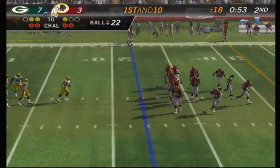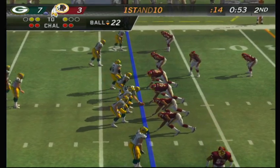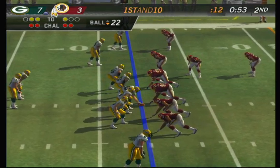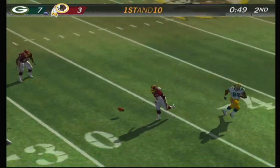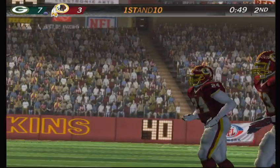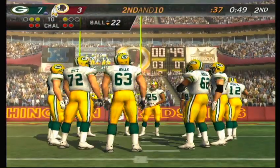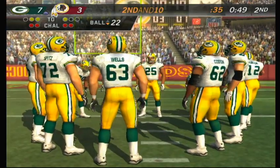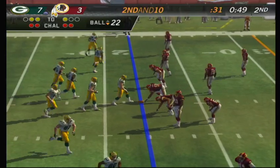After the missed field goal, they'll set up shot at the 22. First and 10. The Redskins come out of the nickel pack. Takes the handoff. With the pass, gets his hand in. That's just the kind of play they've come to expect from him. He always seems to make the big play just when they need him to. Driver was his intended target. Second and 10. Ball on the 22-yard line.